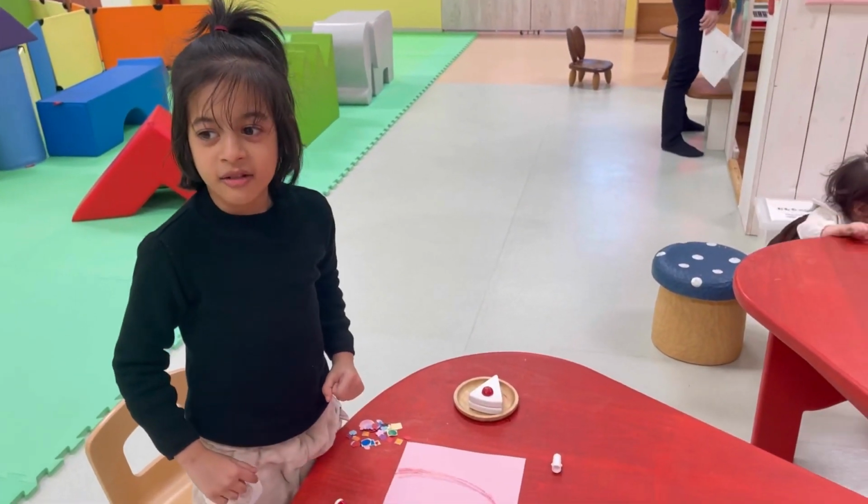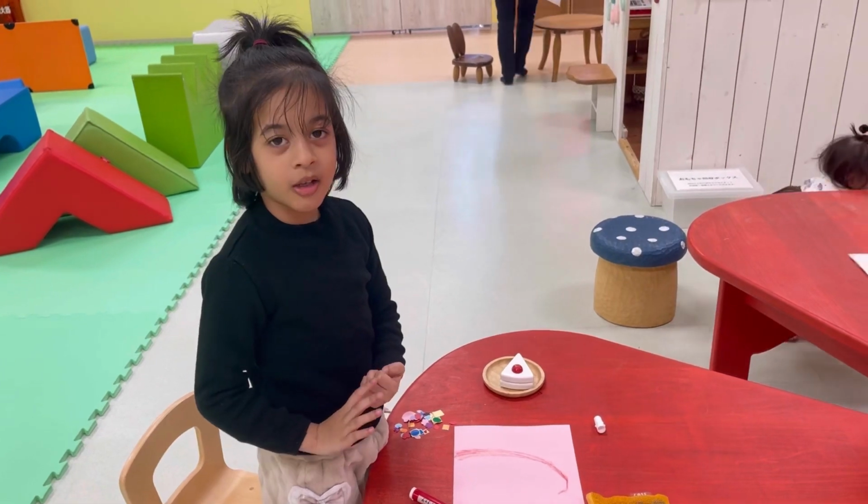I'm making a colorful rainbow and then I'm going to decorate them.